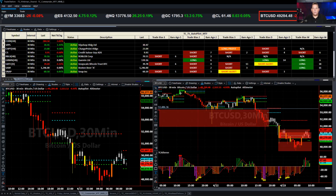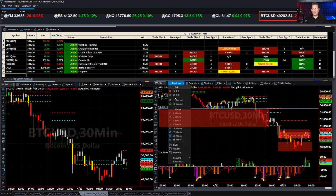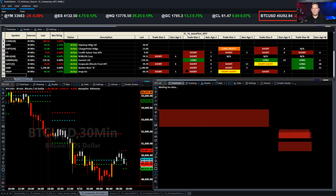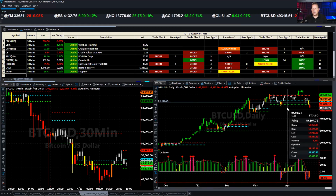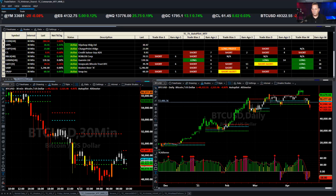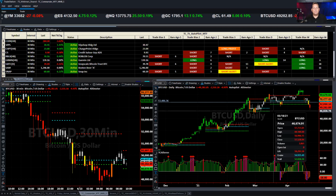And then again, when we switch back to our daily time frame, again, this is for any instrument. It's not just Bitcoin. When we look back here, we said that 49,100 is an important level right along this last area of high volume node. The blue is a high volume node. Simply the ability to connect these lines will get you very far.